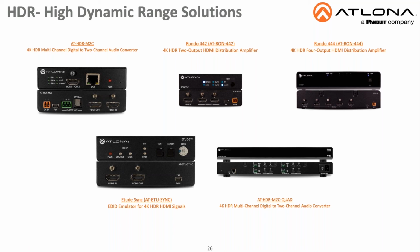And the reason it's not built in is if we added the M2C functionality to all of the zones of an OPUS chassis, it would significantly increase the price of that product. And not all of our dealers need to downmix. So we offer it as an external piece. That way you can choose if you need it or if you don't need it. And if you have multiple zones, you could use something like the M2C Quad down here in the lower right corner, so that you didn't have to buy four of those. You could just buy a one-chassis unit if that makes it easier for you.